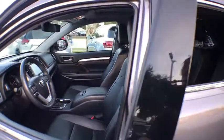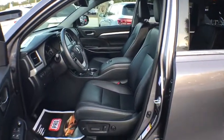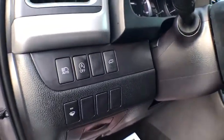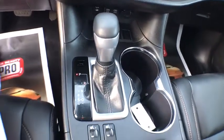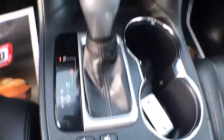Traction control, keyless entry, power passenger seat, lane departure warning, navigation system, power liftgate, power driver's seat, leather-wrapped steering wheel, moonroof, Bluetooth, power steering, center armrest, climate control, power door locks, clock, security system, power windows, fog lights, side airbag.